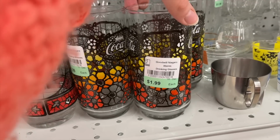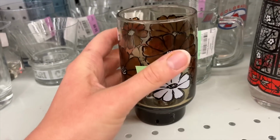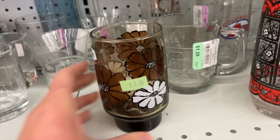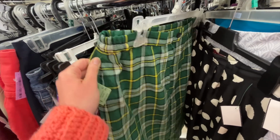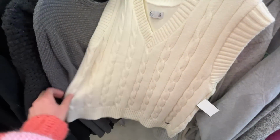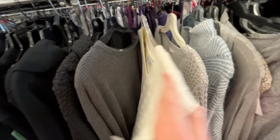I really liked these cups, but I actually don't drink pop and I don't really need glasses. So I left them there. Same with this one. I thought it was adorable, but I just don't need any drinkware right now. I did look at the skirts. I really like this one. I love the colors. Just wasn't the fit for me. And then I did see this vest. I don't know. It was $8, so I did leave it. Although it was cute, I didn't need another vest.